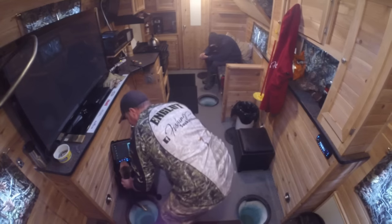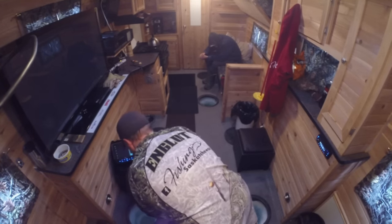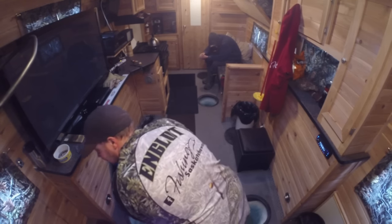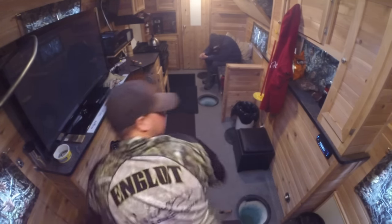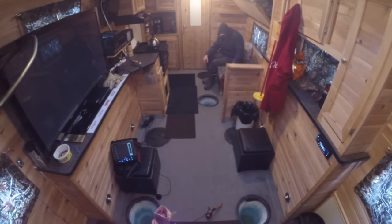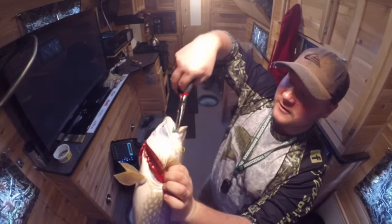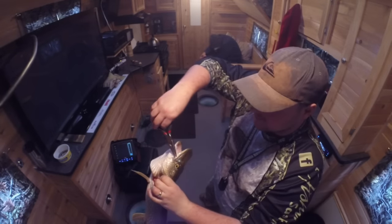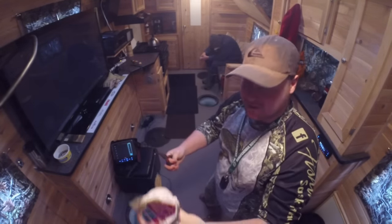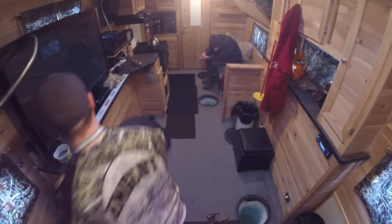He's got someone else's hook in him. Oh, there's the pliers. So aggressive they are at Rafferty here. Have someone else's hook in it right there. Probably from one of the shacks, a couple hundred yards away. Free hook.